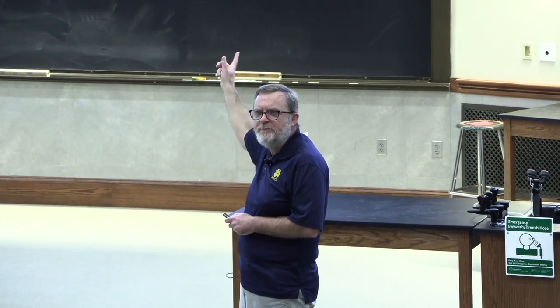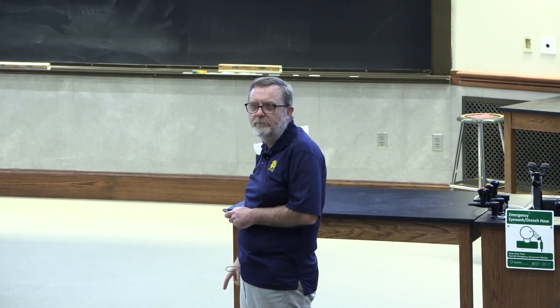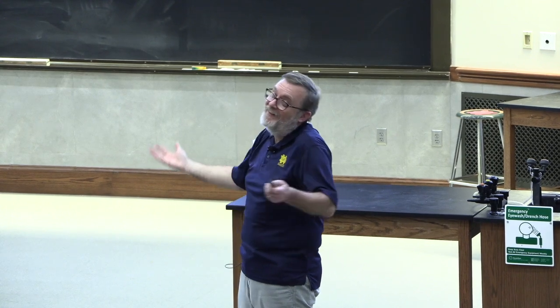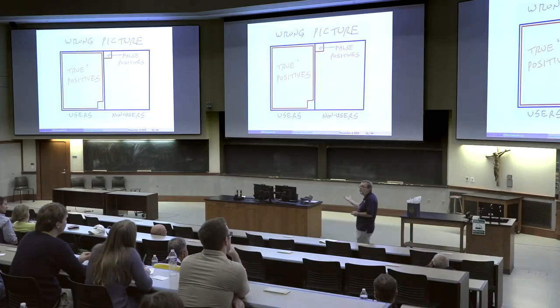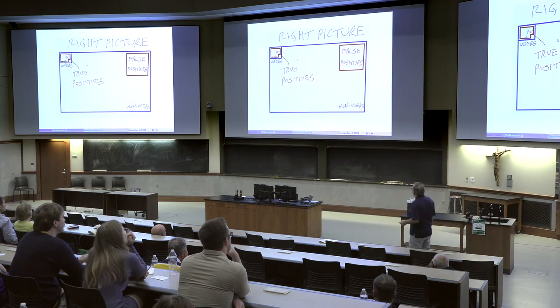What's wrong with this picture? What alarm bells are ringing when you see this picture? There's a lot less users than one. Yeah, this is a complete misrepresentation of the real situation, where we know from other data that roughly 1 in 200 of the sample space are actually using this illegal drug. Here is the correct picture.